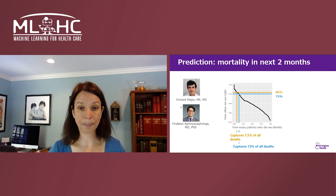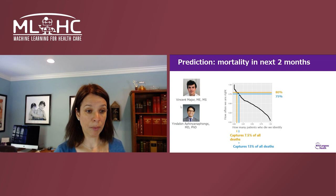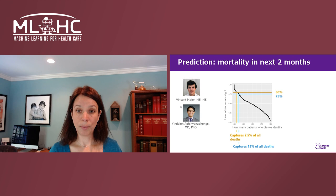So this is the group that actually made this model, Vincent Major, Indola and Apinyanapong. And when they developed this model, we looked kind of behind the scenes. We didn't show it to anybody. We ran it for a while, and we looked to see what happened to those patients at the 80%, at the 75% threshold, the ones who should be really obvious.